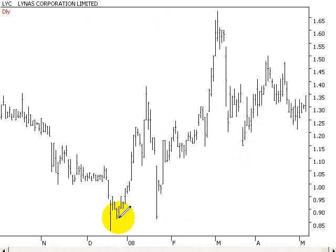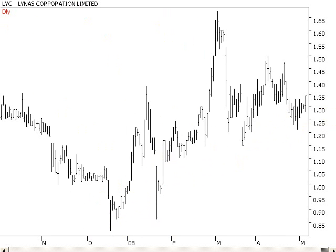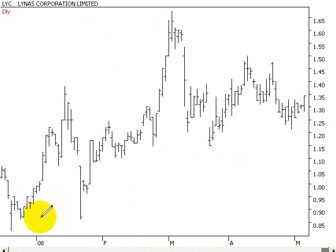Let me just draw that again, starting from this low point here. Let me open up the chart a bit more. Open up the chart. There we go. So starting from this low point over here, and drawing the trend line up, basically to get as many touches as possible. And I would have it right there as my trend line.